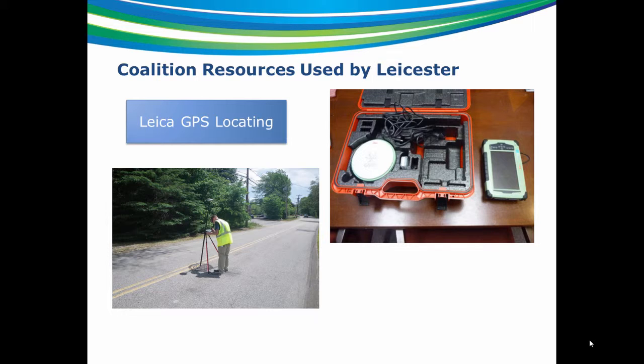The GPS system is used with tablets. The Leica system and tablets are used to access both online mapping and the inspection systems for all the coalition members. The Leica system is the best for mapping any of the outfalls, catch basins, piping, drain manholes, etc. that are required in the MS4. Tablets are best used for the structural inspections that are done in the field.